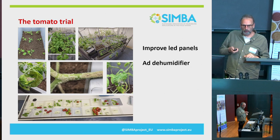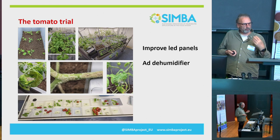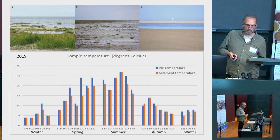We also did a tomato trial. I'm not going to talk a lot about this anymore because that unfortunately failed miserably. As you can see, we did not get nice tomato yields. We had problems with fungi. We had problems with humidity. And some of our LED panels broke during the time, so we had to improve the LED panels, and we had to add a dehumidifier to the climate room. But finally we found again the optimal conditions to continue with our experiments. But I had to focus on the potatoes.